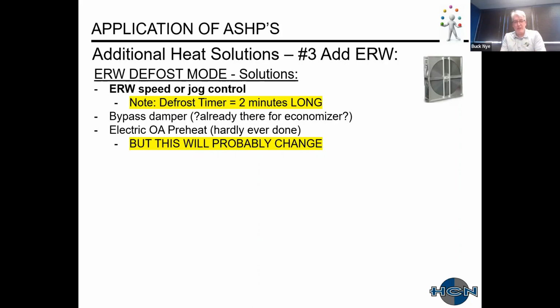And then the other item you have is to add an electric heat preheat coil. This is upstream of the energy recovery wheel. I will say that this is hardly ever done, but this is probably going to change as we switch from our rooftop units being gas heat to electric heat. That electric heat, if we put it in the preheat position, is going to accomplish a couple things. One is it's going to reduce the amount of defrost for the wheel. We're going to reduce the amount of defrost for the airside heat pump, and then we're also going to take a credit for the heating capacity of our downstream or reheat position electric heater.